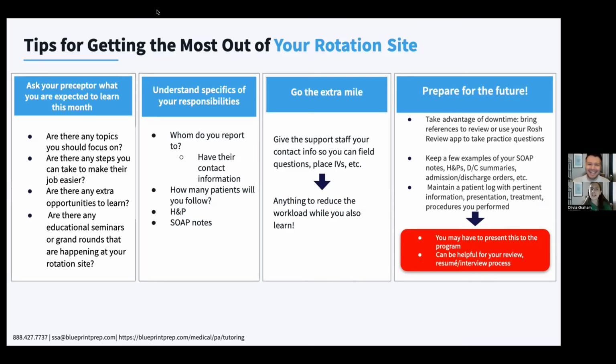The best thing to do is have those conversations early. A lot of programs, I don't know if yours did, but mine provided an assessment sheet that they had to fill out as an evaluation at the end of each rotation.